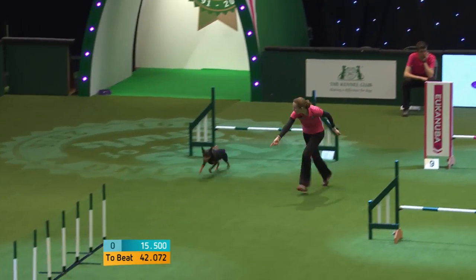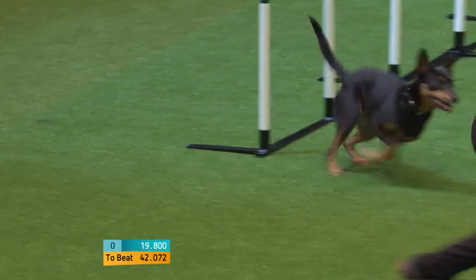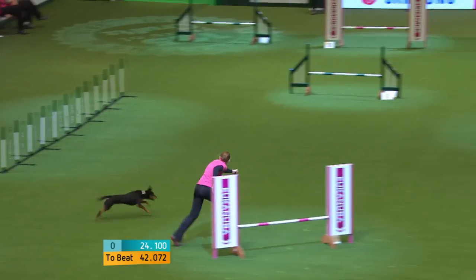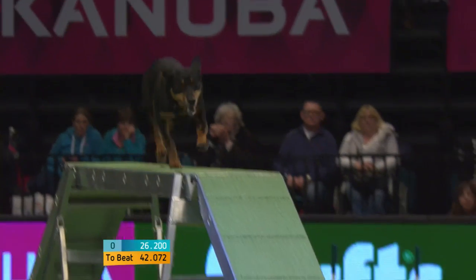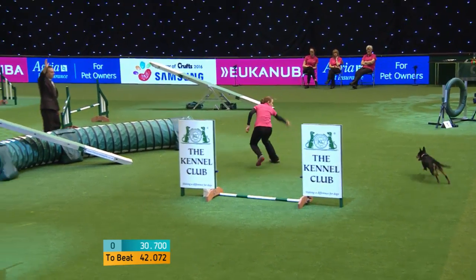He's going well, isn't he? Still full of spring and agility for a dog getting on in years. Around the Eukanuba, looking for nice tight turns here. Oh, there is one. What a good line that was. Over the dog walk. Has to touch the white spot there. Does so nicely. Oh, what a shame.